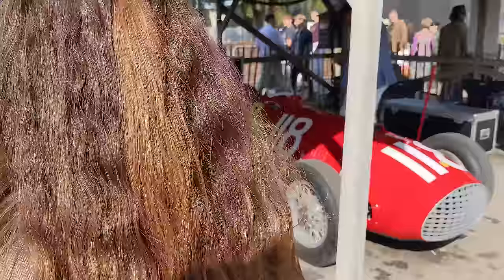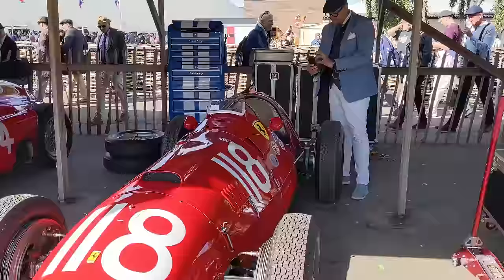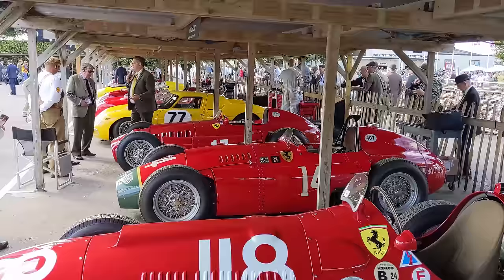And finishing up with the Ferrari, it's a 212 Monoposto, one of the first Ferrari Monopostos. But just look at the romantic sight here at Goodwood today. Look at this, everybody. Amazing.